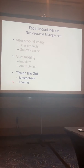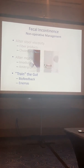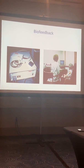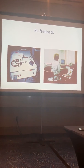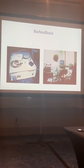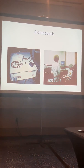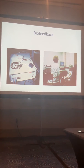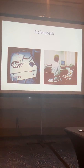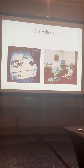And then you can do biofeedback. I'll talk very briefly about that. Some patients also can benefit from enemas. Biofeedback has been around many years. We don't really know what we're doing. We know that if we send the patients to biofeedback therapists, they come back and say they are better. There are randomized studies between different methodologies of biofeedback, and usually they say no difference. It seems like you can do it in different ways, and if you care about the patient, it will improve. Somehow they do a better job of keeping track of what they eat and how they train, etc.